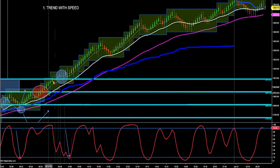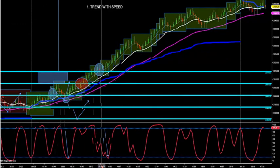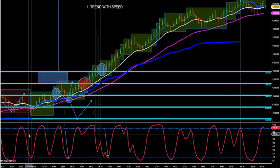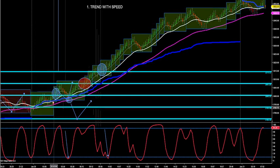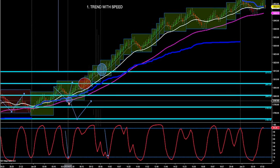So trend is categorized by, obviously, green would be up, red would be down, right? In the whole entire session yesterday, there wasn't one red trend box, not one. It was green all the way up. You do not have one red trend box. So that tells you trend is intact to the upside.